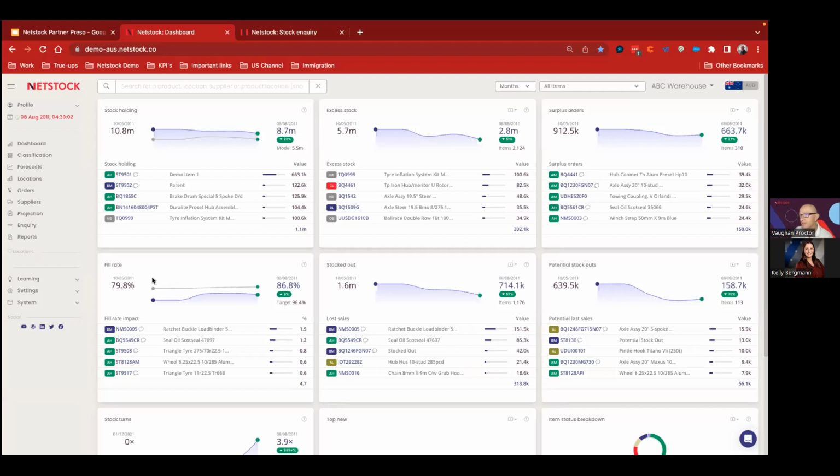We can see the top 3 KPIs over here, all to do with your stock holding. I'm looking at a monthly basis now, but we can see month by month, 5 months ago, where we were, where we are right now. We went from $10.8 million to $8.7 million. There's been a reduction of 20% in that inventory.